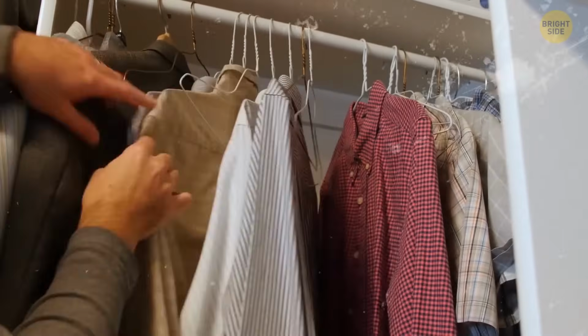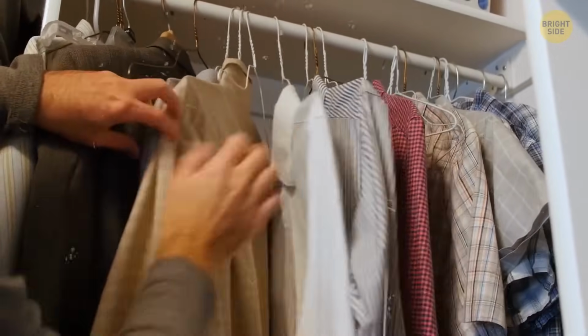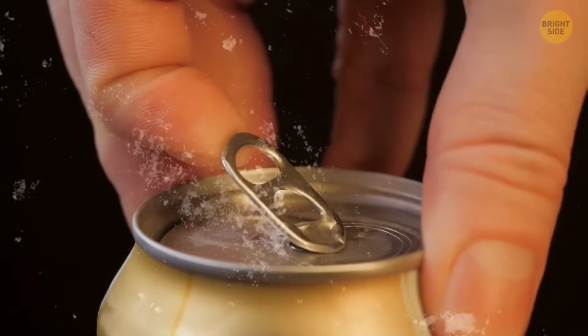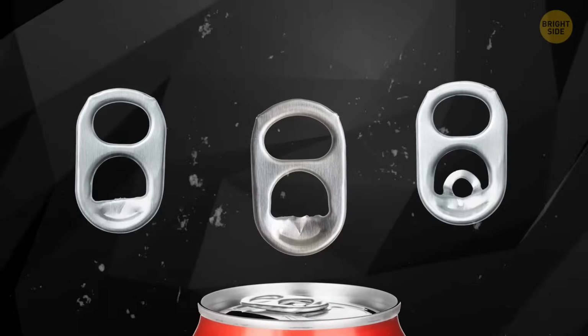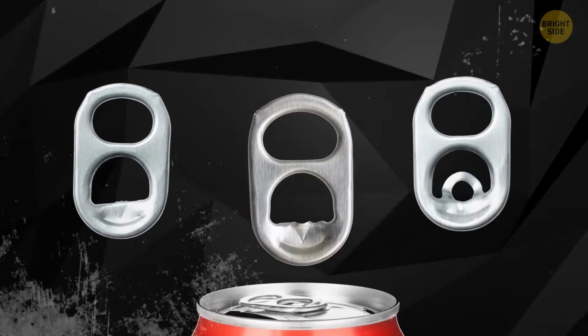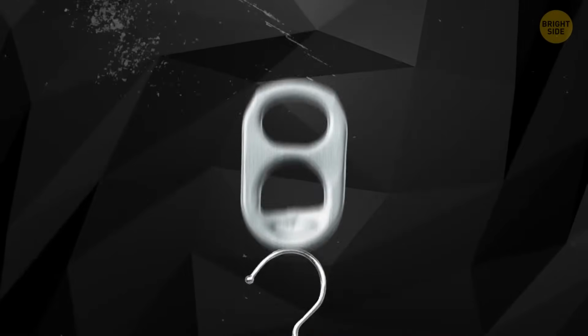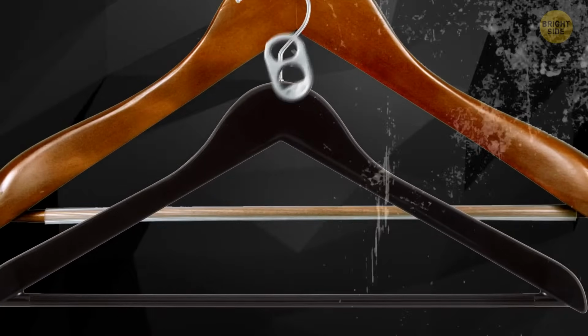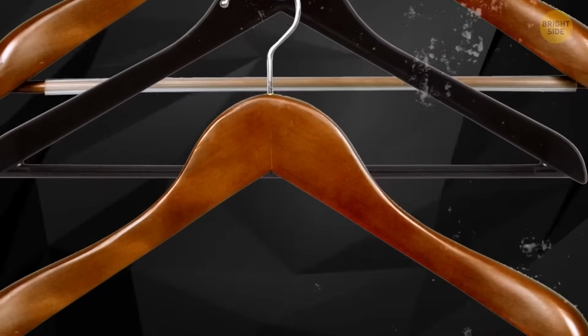If you have a small wardrobe with limited space for hanging new clothes, remove some metal pull tabs from the tops of old drinking cans. They can make the perfect holding loops for fixing the second hanger. Just put the ring over the hook. This is how you can double and even triple the storage space on one hanging rail.